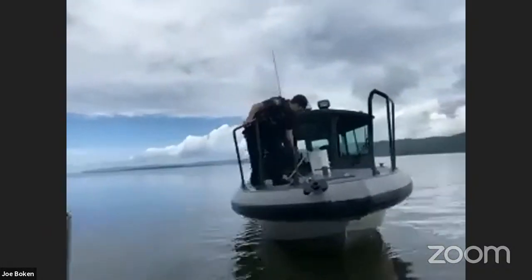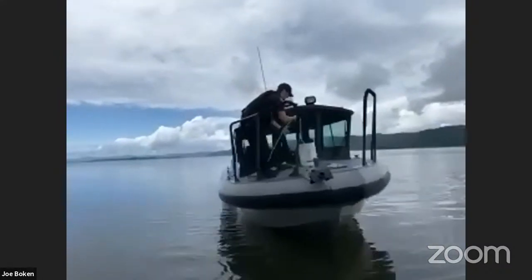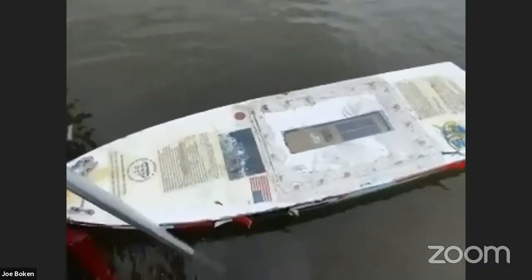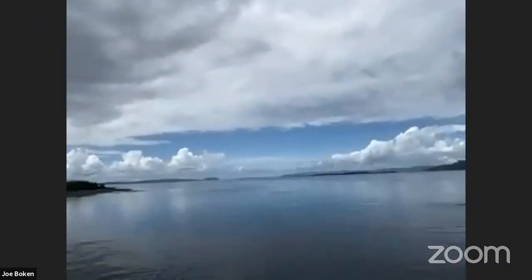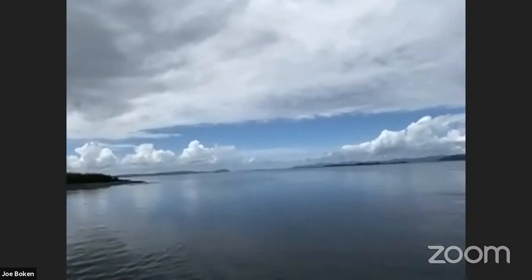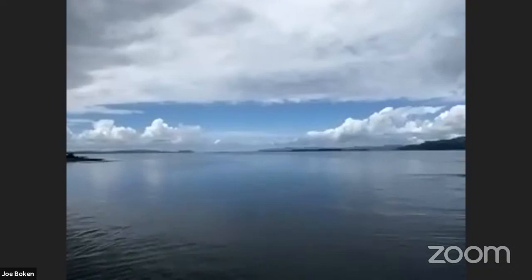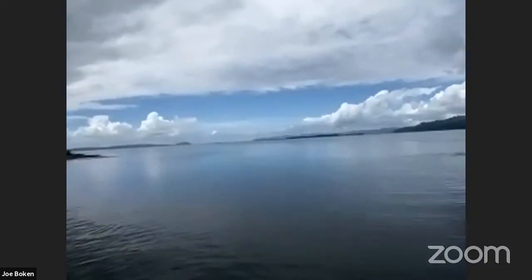Thank you very much, Deputy Humphreys and team. There we go. So we've got her aboard. Looks like it's going to be another beautiful day out here on the Columbia River in the Pacific Northwest. So y'all should head out and try to find yourself a mini boat today.